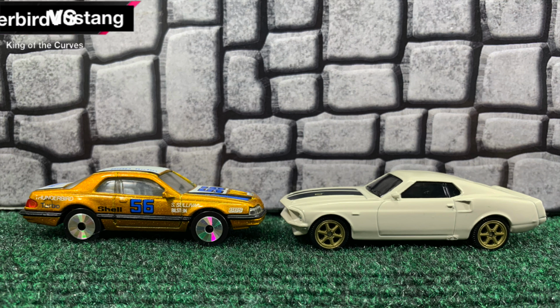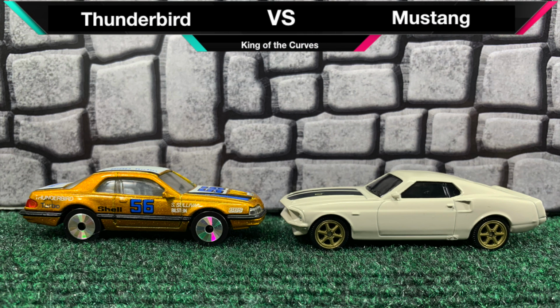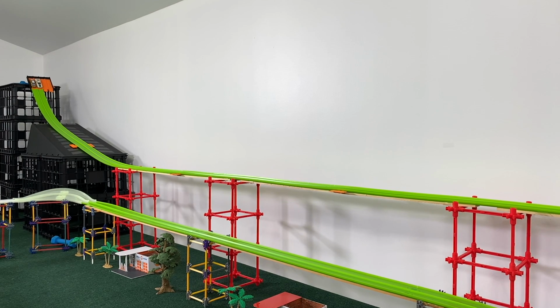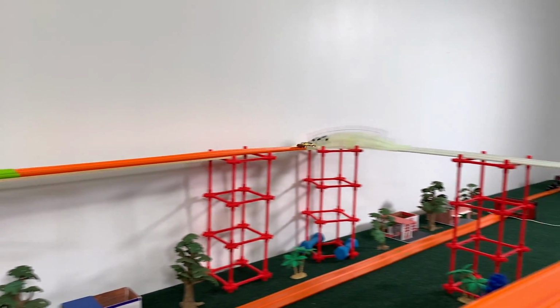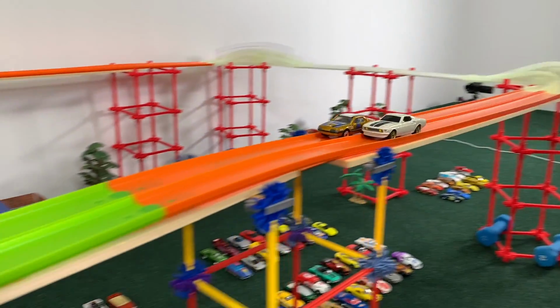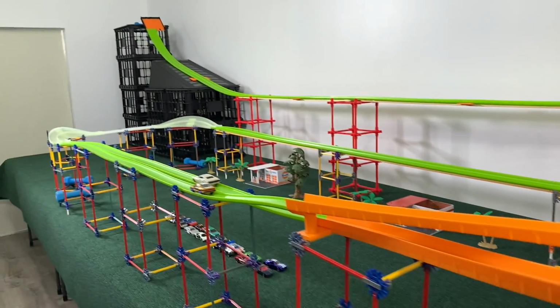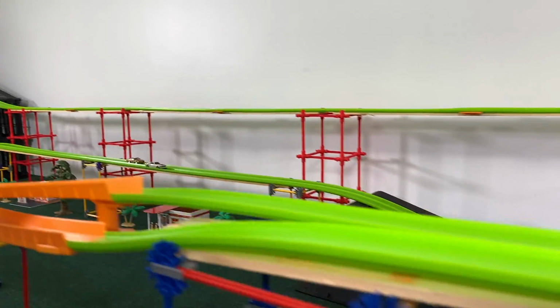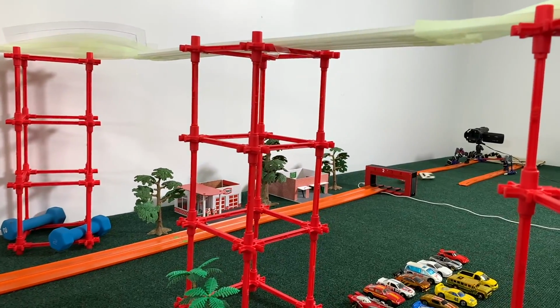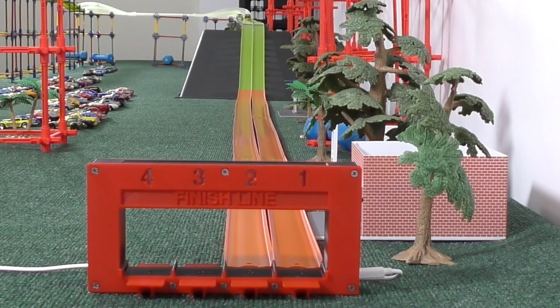Finals. Here we go. I'm going to jump right into the finals. First to win 2 races, as always. We have the Thunderbird, number 56, and the Mustang on the right here. Mustang on the far track, Thunderbird on the near. Thunderbird gets the inside line both times, but the Mustang, coming with a fury, has the inside line in the curves here. Thunderbird falling behind, but pushing at the end here. Gaining on the Mustang down the final hill. The Mustang crosses a little bit more in front.